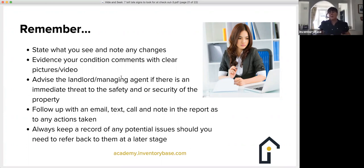And finally, always keep a record. Don't just leave it to chance that you've spoken to negotiator A and that's it. Follow it up, keep a record of it, put it in the report, especially if it's a checkout, so that it's very clear exactly what you've done. Have it all dated and timed, so you can showcase when it was shared, so everybody is aware, and then hopefully you shouldn't go far wrong.